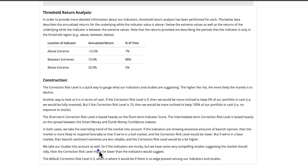We take our studies into account as well, so if the indicators are murky, but we have some very compelling studies to suggest the market should rally, then the correction risk level might be lower than the indications would suggest. The default level is 5.